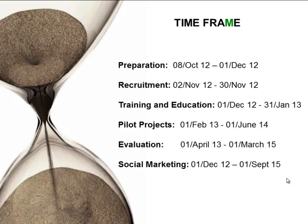The time frame: we will begin preparing, or we have already begun preparing, and we will do that until December. Then next month, we will be doing recruitment. We will mainly be recruiting from local NGOs within the slums, as well as within the refugee camp. And then we will also be recruiting for our own team at Last Mile Solutions with the 20 social workers as well as our employees that we will need.